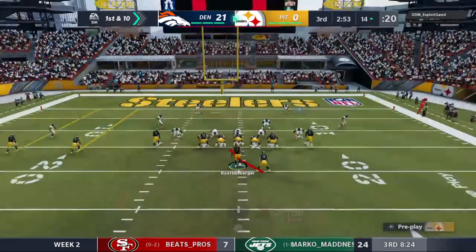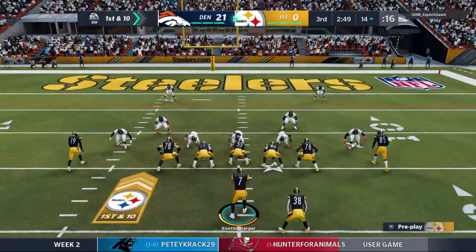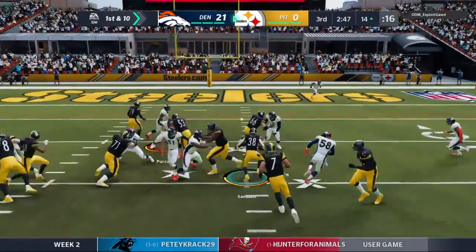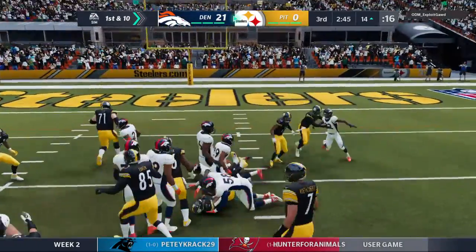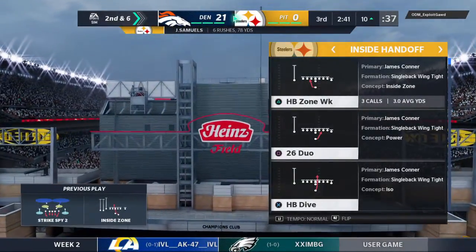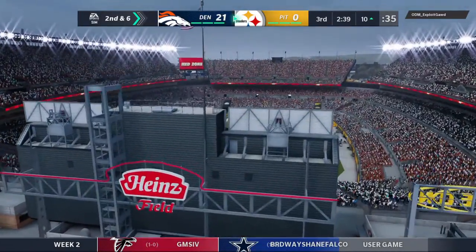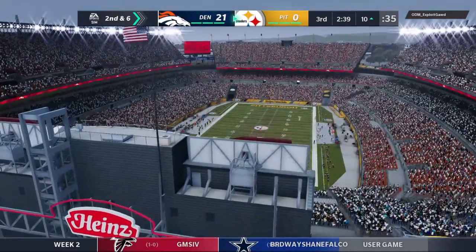Here's a 1st and 10 at the 14-yard line. They'll run again with Samuels on first down. He's going to get 4 out of this as he's down to the 10-yard line. Brandon, all things considered, they have to feel pretty good about getting that type of a gain considering the blitz that they just had against them.